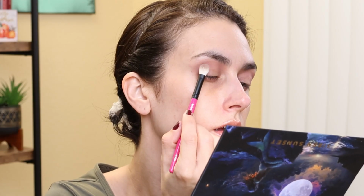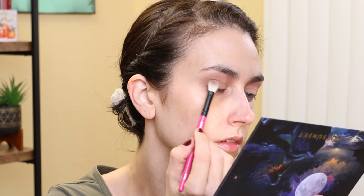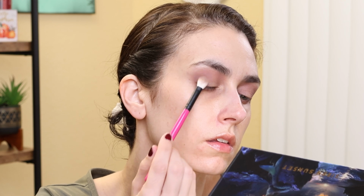All right, now we're gonna go in with the shade Low Tide. I don't know how much more depth we're gonna get from it, but let's give it a shot. I'm getting more depth from it. And then I'm gonna take just a little bit of Currant, that deep, cool toned brown, and place it in my very outer corner.